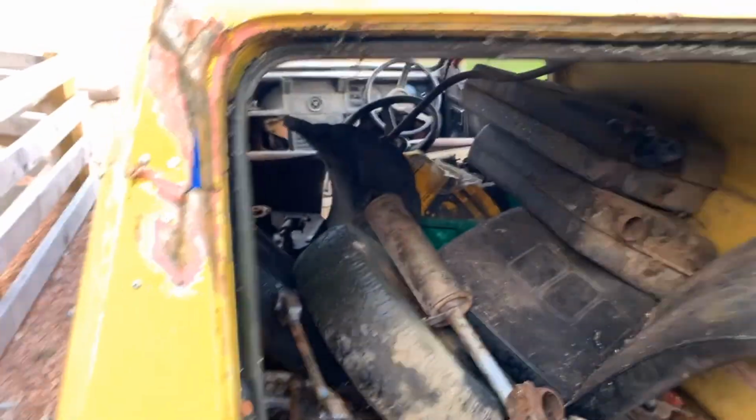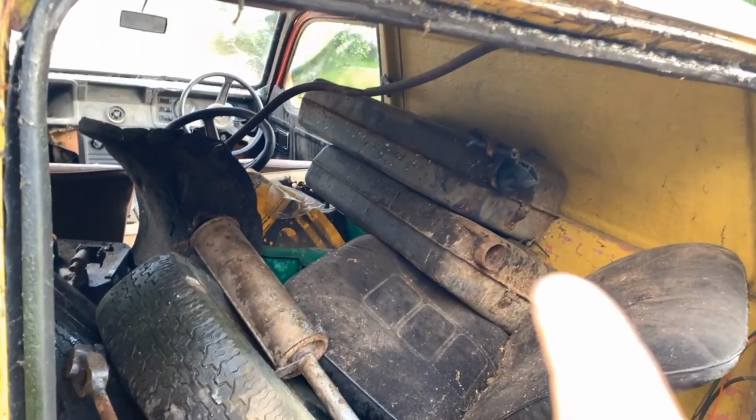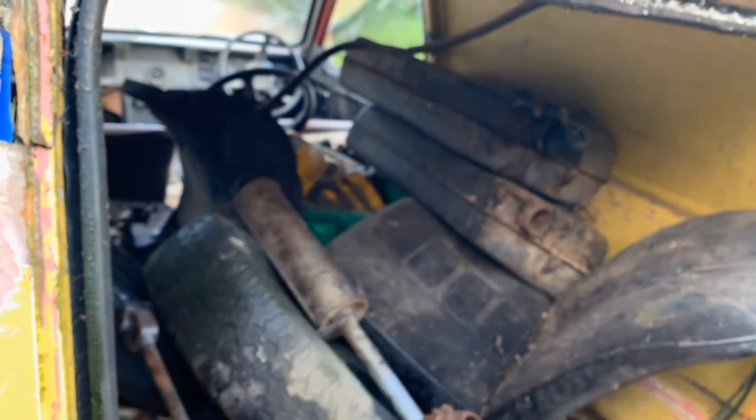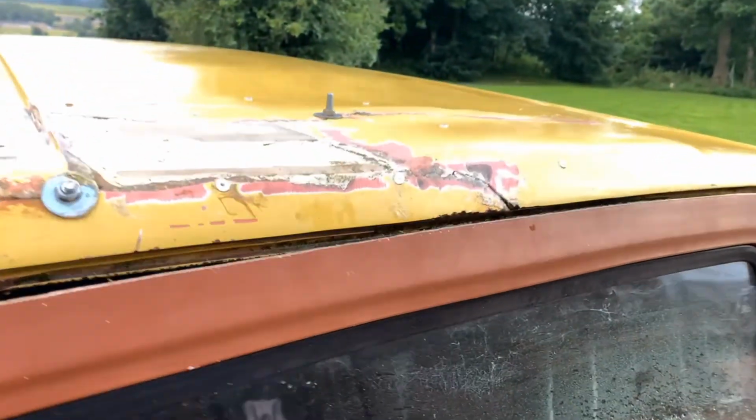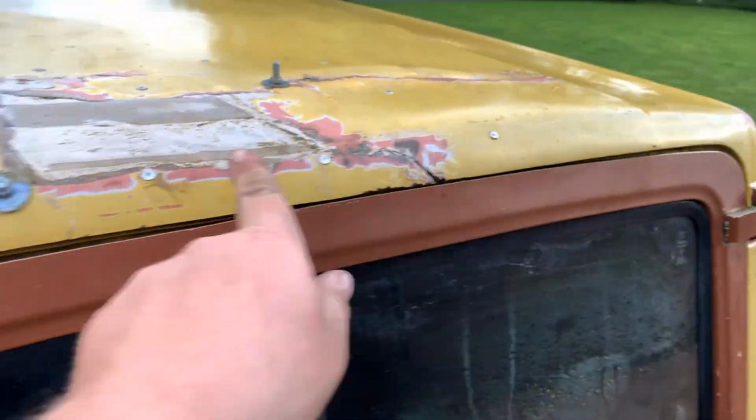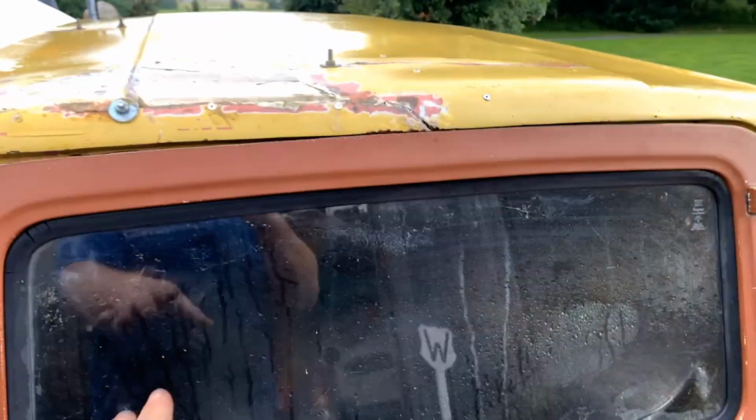Before we go further, that bit of tube there is the anti-roll bar for the back, or the roll bar for the back door, which should run around here and down there. So that's how hard the tree hit it.